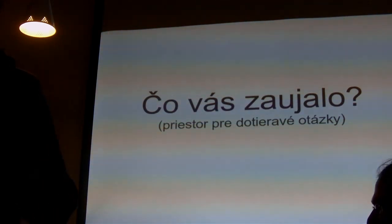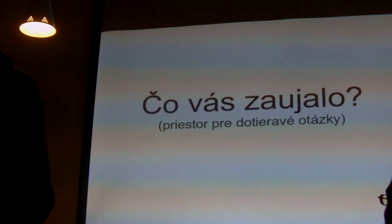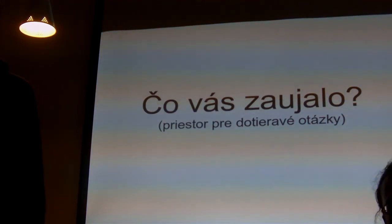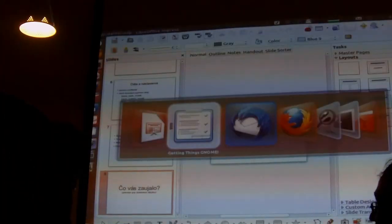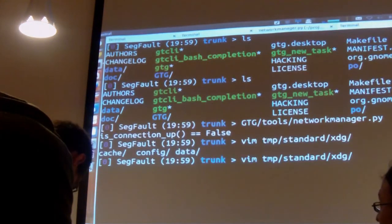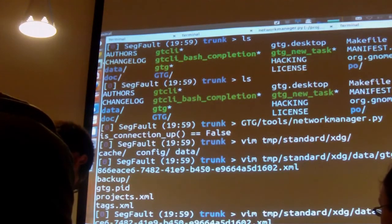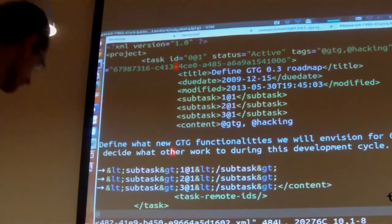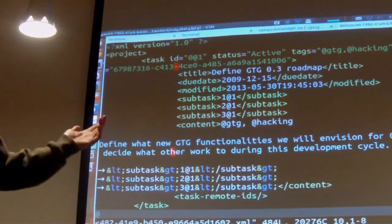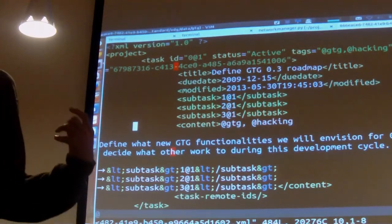If you would like to write your own service, you have to write about 300 lines of code with your own synchronization, and it's a little bit crazy. But the data are stored in an open format as an XML file. I can show you. It's something easy: you have XML, you have the title, due date, modified date, subtasks with their IDs and the content. So it's quite easy to parse, and you are not locked in the application.